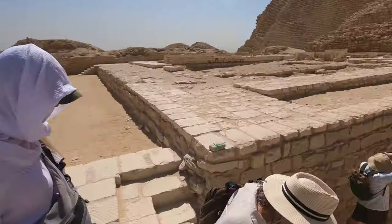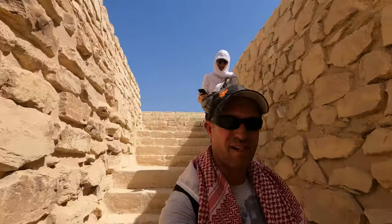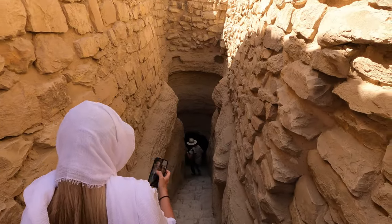Just about to head into the north entrance of the step pyramid. This is the original entrance into the pyramid itself, all the way down there. In the original entrance, and then it's through there.